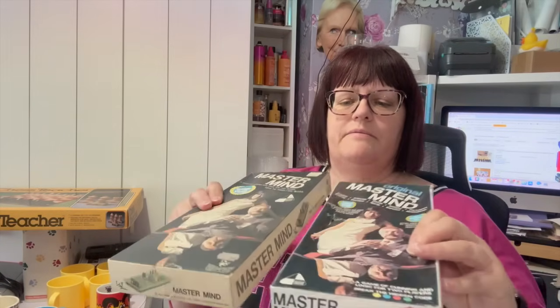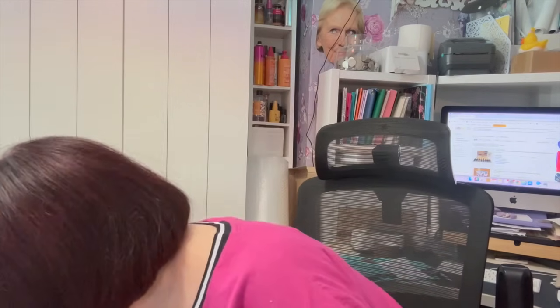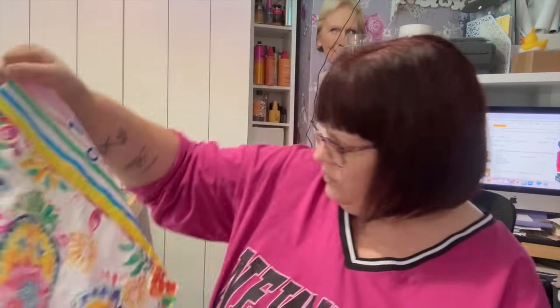I got 2 of the vintage Mastermind game. They're not both the same edition, you can see the side is slightly different. I do not know if they are complete, and Mastermind contains an awful lot of pieces, so I've got to go through and check those. I may have 2 complete, I may have one that I can amalgamate, who knows. But I'll put them separately so I can check those. This is not convenient at all. Hang on. Let's try it like this.